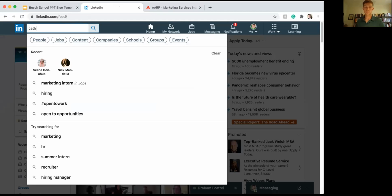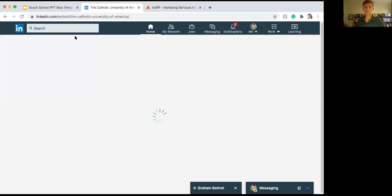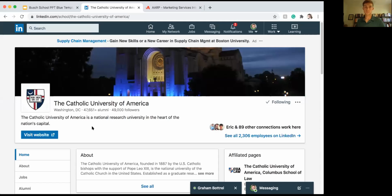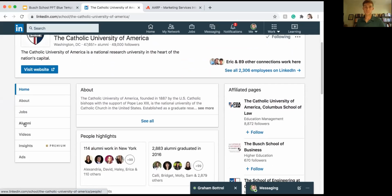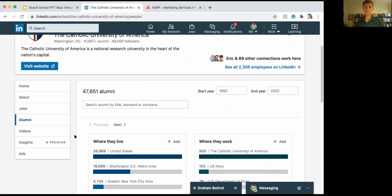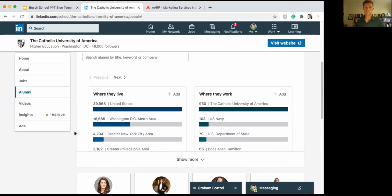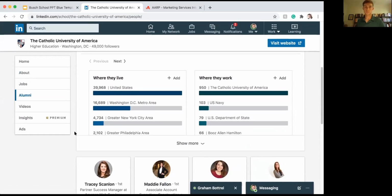So the other route is to go through alumni. So I searched Catholic University of America, and what I'm going to do is they have this alumni button that is one of the greatest resources that LinkedIn has, in my opinion. So it's just a large database of anyone who has created a profile and put Catholic University as their education. So what this is, you can kind of search for people and connections and then find a company. So the way I showed you first was through a job posting and then seeing if you had a connection. This way is more from the top down.